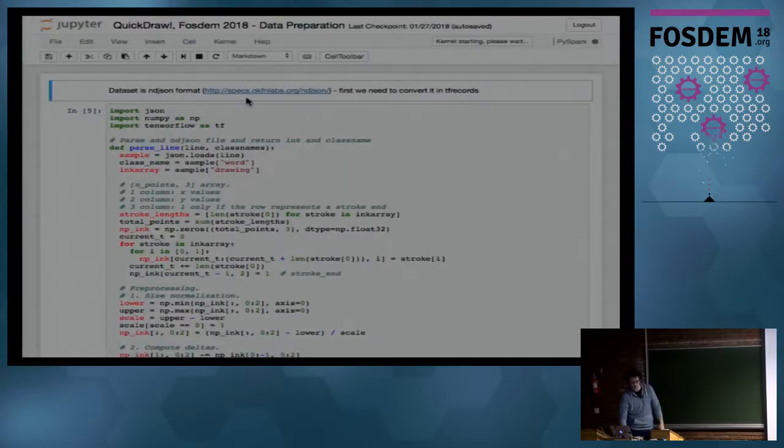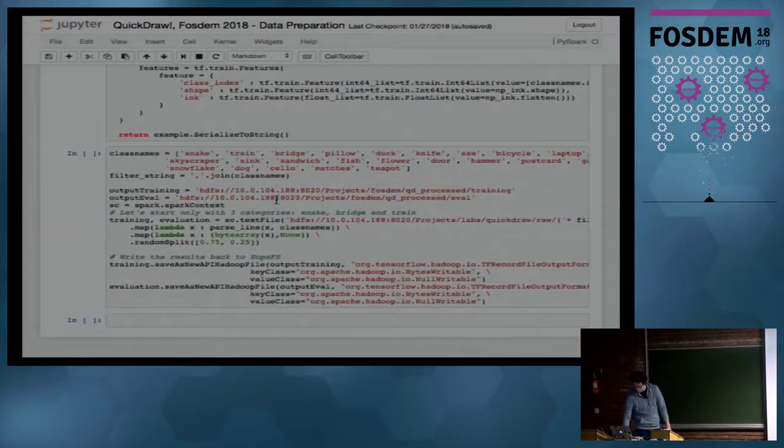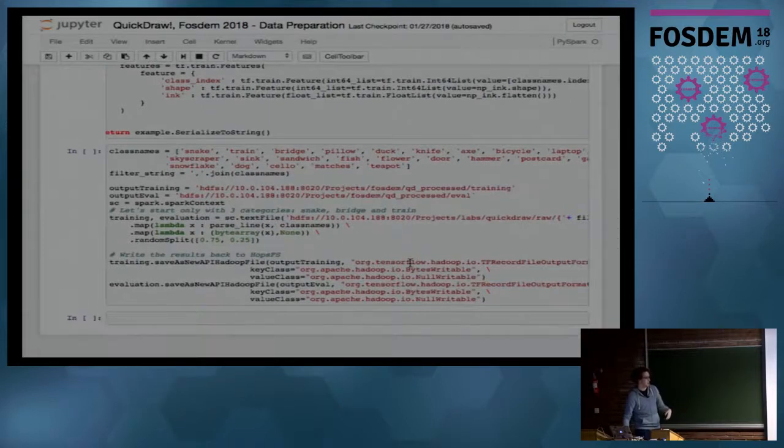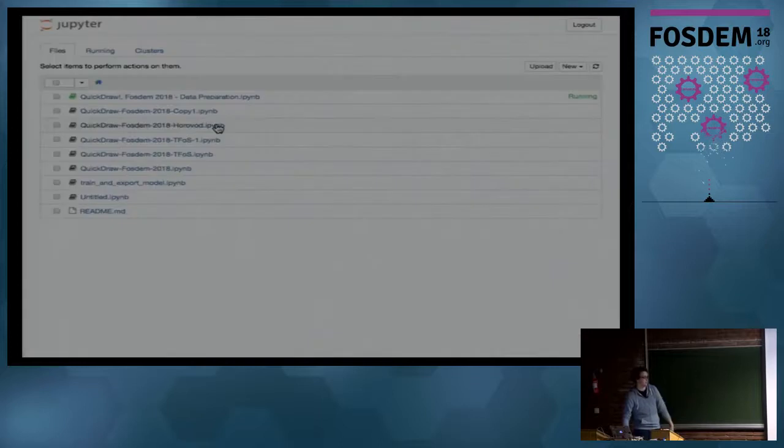So the first thing you want to do maybe is prepare the data, for instance, in the Quick, Draw experiments, it's basically JSON entries. As you're using TensorFlow, using maybe expensive GPUs, you want to minimize the time you actually spend doing pre-processing while training. So if you're using Spark, in this case I'm using Spark, I'm converting these JSONs into a data set of TF records. So it's ready for actually training.